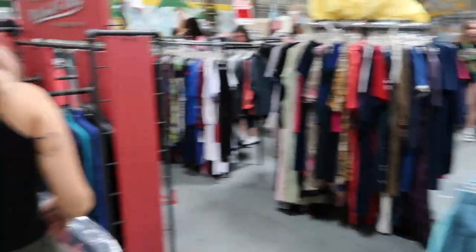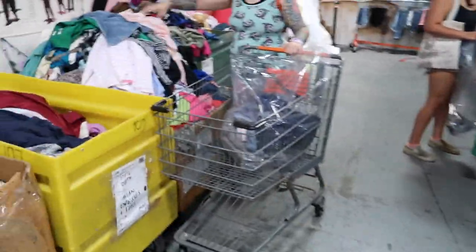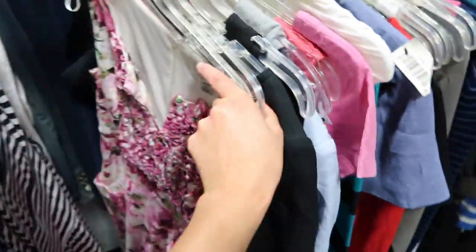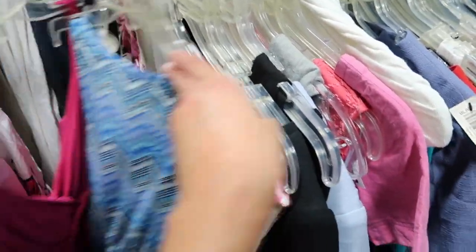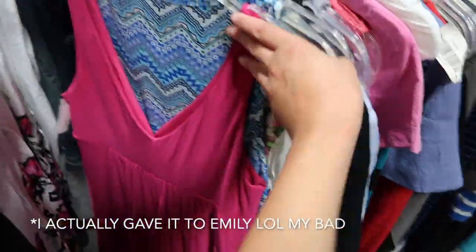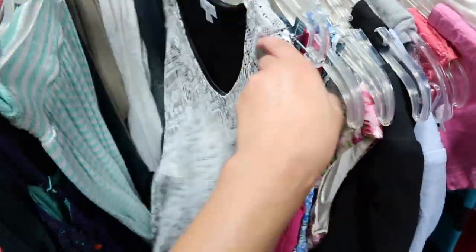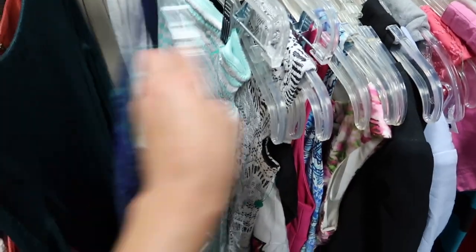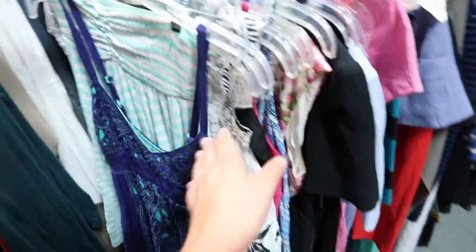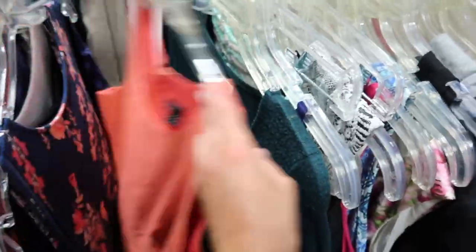I'm gonna need to put the camera down for a minute, and we're just gonna have to do a haul later. So right now I'm in the dress section, and I'm not really finding anything cool. I found this really cool pink halter dress that I will show you guys at the haul at the end, but most of these dresses remind me of early 2000s office work vibes. This is kind of cute, though, maybe a little bit, but I'm not finding anything super crazy.